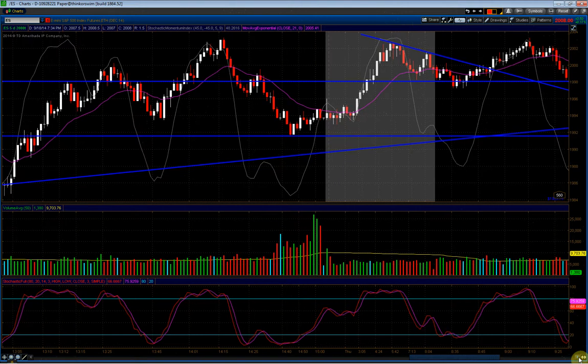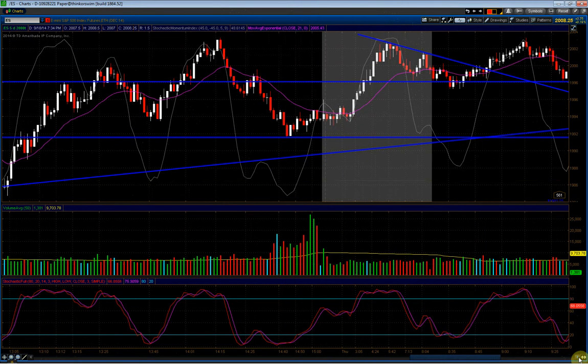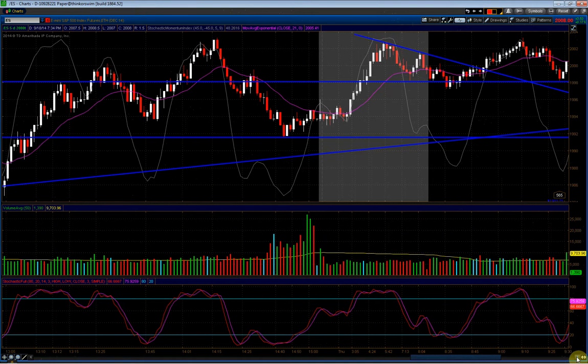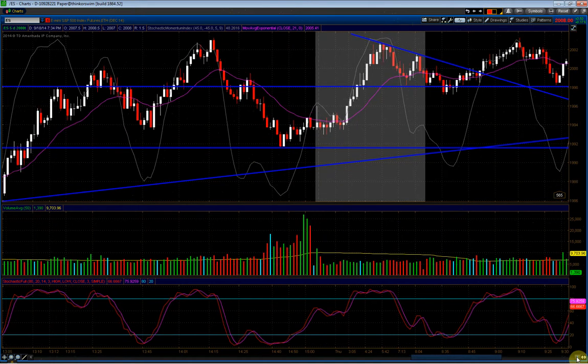And now it looks like it's breaking down a little bit. Now we need to watch this level right here, because as we said, over here, this was one point it touched here, it touched here, it touched here. So we're going to watch this area and see what it does. Okay, we're back up to the 21 EMA right here after bouncing off of this level right here.